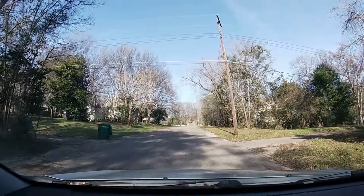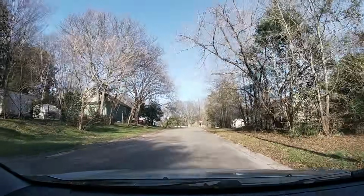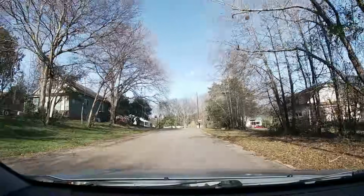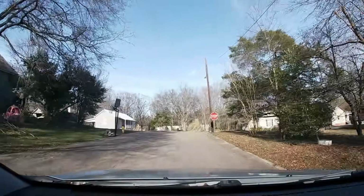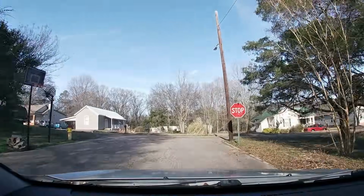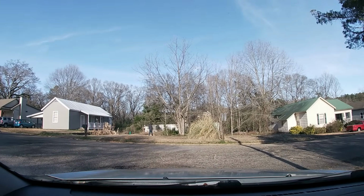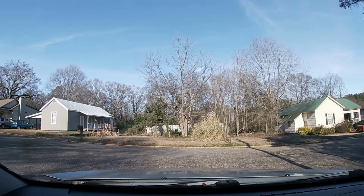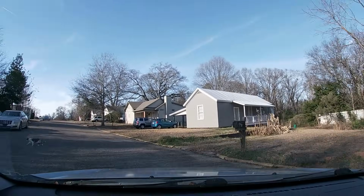Yes, we do have eagles in Alabama. Brown eagles and the bald eagle. Though I must say they're more up north Alabama than down this far south. Oh, we got a little kitty cat out in the road trying to greet us, a little calico.